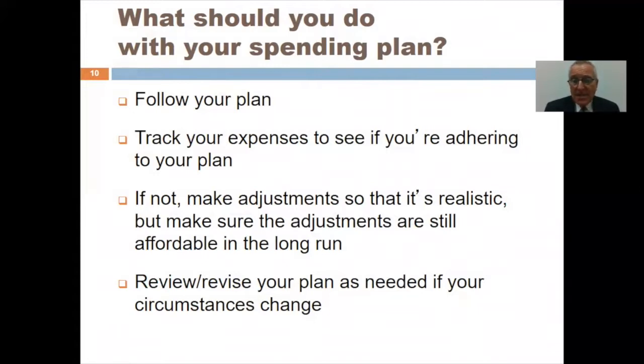If not, make adjustments so that it's a realistic plan, and make sure the adjustments are still affordable in the long run. Because, for example, maybe when you developed your budget or your spending plan, you weren't exactly sure what you were going to be spending on your living expenses here at the law school, because you hadn't been in law school before and you hadn't been living in San Francisco. So it's reasonable to expect that you might not have accurately estimated what it was going to cost. That's why it's important to be tracking your spending to see, are you on target, or do you need to make adjustments? Did you underestimate what it's costing, or perhaps you overestimated? In either way, you want to make adjustments.